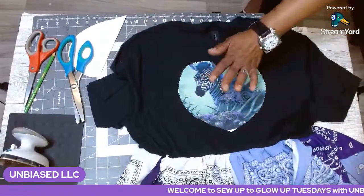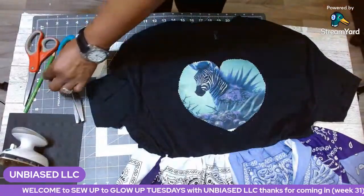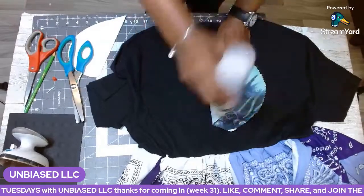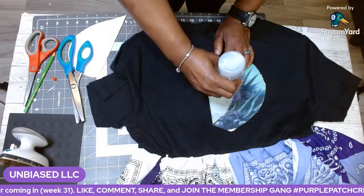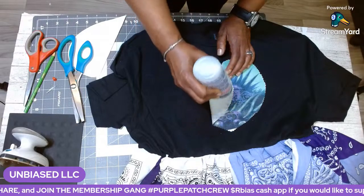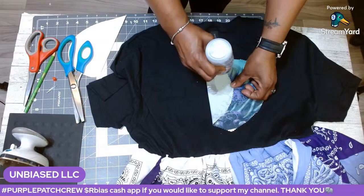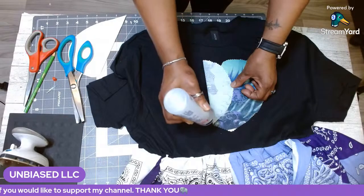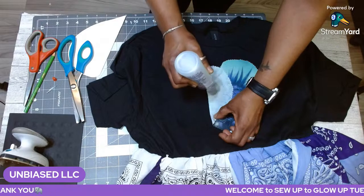All right. So now I'm just going to glue this baby down around the edge. So I'm just going to flip it and take my glue, my fabric tack, and you only need a little. Don't go globbing it up, okay? You don't need a lot. Put it around the edges as much as you can because you want those edges to stay down. And I'm just going to run it across the back part, just so it'll have some type of leverage.